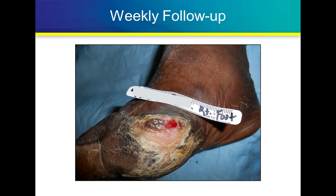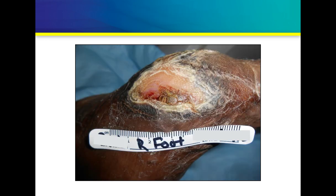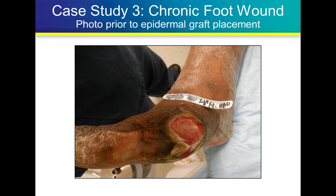So we've debrided it. We've done moist wound healing. All the things that Dr. Snyder mentioned were important for wound bed preparation to get this wound ready. And it was day 1 for hyperbaric. That's why the HBO's on the little tag there, because he was going to start hyperbaric on this day.